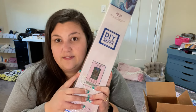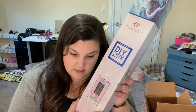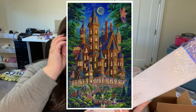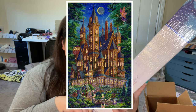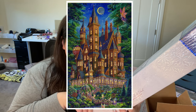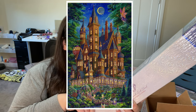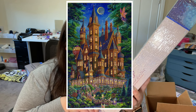Anyway, this one is Some Enchanted Evening, and this one is Randal Spangler. I've seen a couple of people unbox this and it's massive. So here's the image, I'll put it up here. This one is a square also. It is 70 by 118 centimeters, which is 27 and a half inches. So just to give you that in feet, that's a little over 2 feet. And then 40 by 46 and a half inches, which is almost 4 feet. That is a big painting.